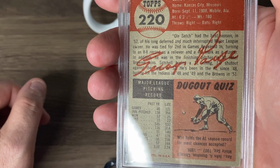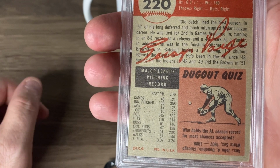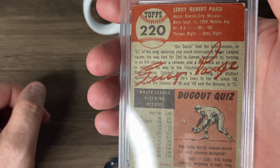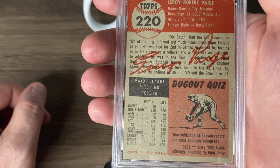42 mark as a starter. Yeah, it doesn't say anything about how old he was, but the dude was old. And, well, here it says born 1908. So 1908 to 53, that's 45 minus 2, that is 41 years old.